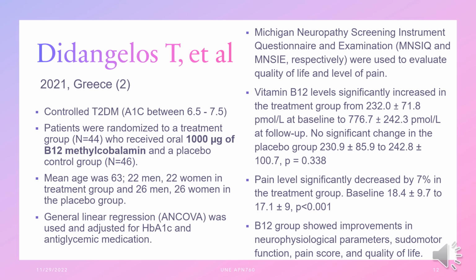So their outcomes showed that B12 levels significantly increased in the treatment group, which wasn't a surprise, and there was no significant change in the placebo group. But what they also found was that the pain level significantly decreased by 7% in the treatment group, and that showed improvements in neurophysiological parameters, motor function, pain score, and quality of life.